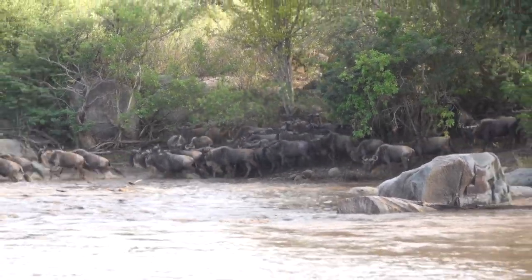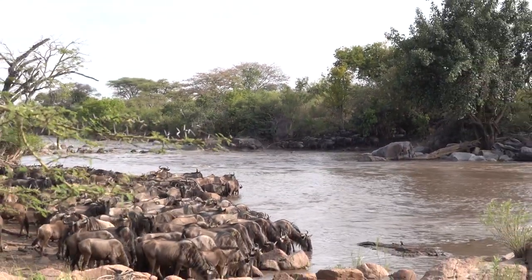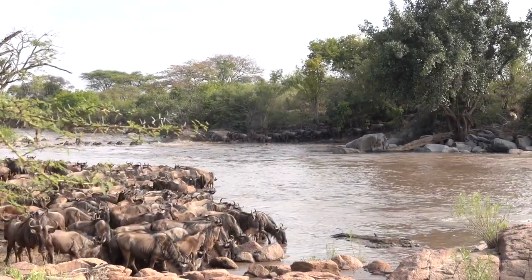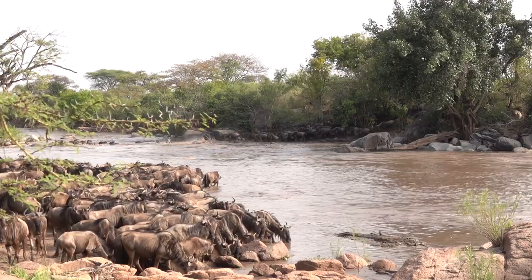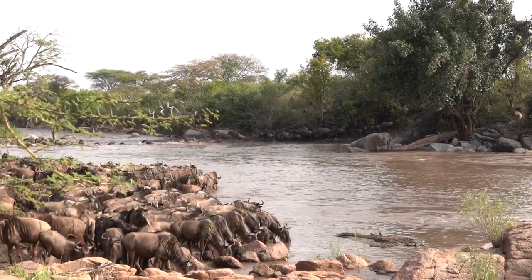Every year, the great wildebeest herds must cross both the Grumeti River, seen here, and the much larger Mara River. The winding flow of these rivers necessitates that the great herds must cross them multiple times during the yearly migration.